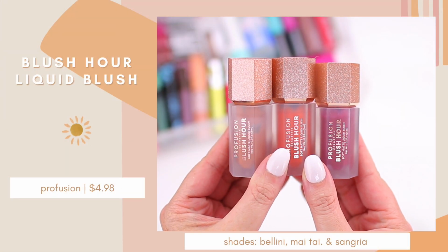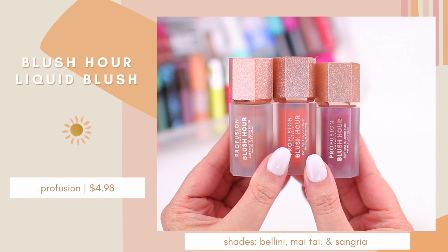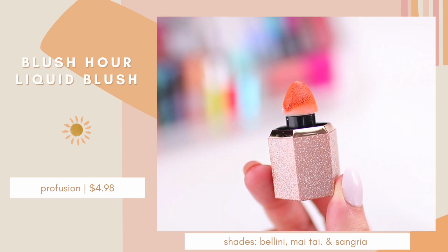Again, I'm a little bit newer to liquid cheek products, and I've been testing out some different liquid blush formulas, and I really like this. So today I'm wearing the shade Bellini, but I also have the shade Mai Tai and then also the shade Sangria. I like this formula because it's very, very lightweight. So it's not hard to blend out. It actually blends out really easily.